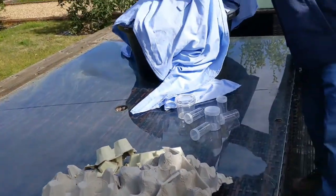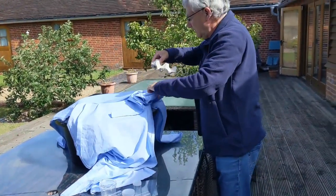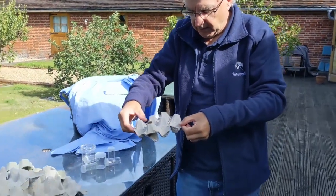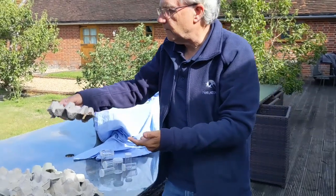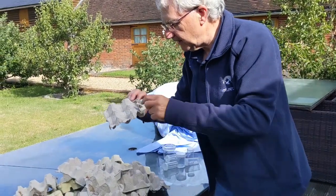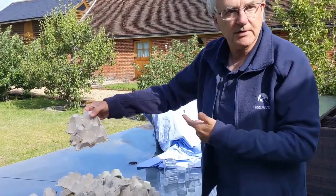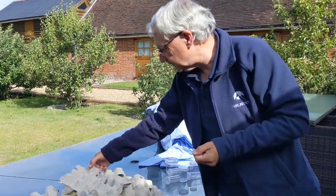Okay, nearly there. A lot of moths on here, but mostly uncertain rustic types. Heart and dart and a buff ermine just falling off the edge. And a common rustic. Yeah, most of those are ones we've seen already, uncertains.